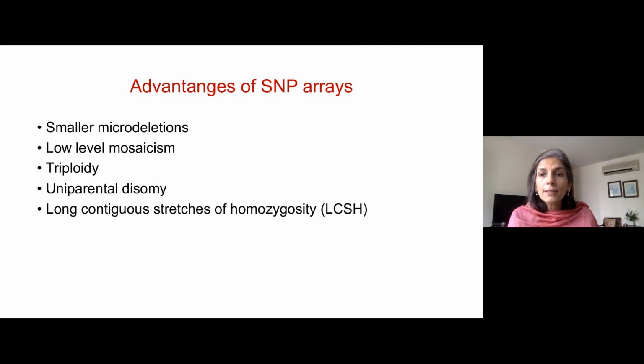Remember that these per se are not abnormal. But if we have consanguinity, if we have endogamy where people are marrying within the same communities, and there is some sort of a monogenic disorder that occurs in that family because of a single gene, then it can guide us to look for genes within this. But here you would need a geneticist to take this forward. But no pregnancy should be discontinued because of the finding of long contiguous stretches of homozygosity.